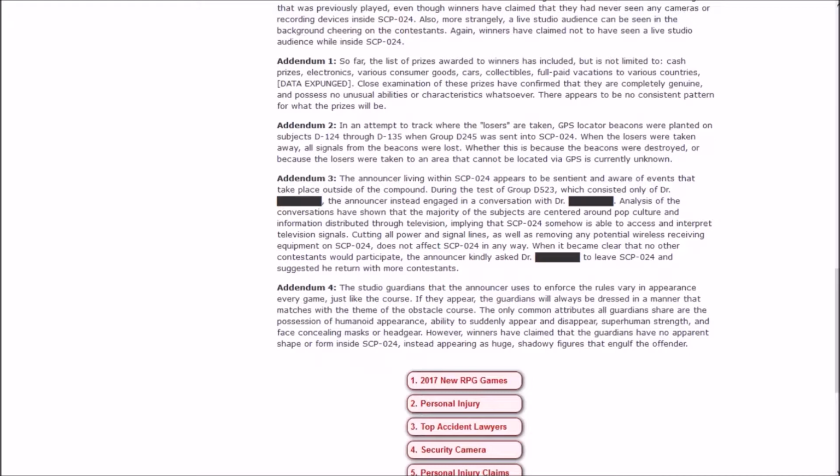In an attempt to track where the losers are taken, GPS locator beacons were planted on subjects D124 through D135, when group D245 was sent into 24. When the losers were taken away, all signals from the beacons were lost. Whether this is because the beacons were destroyed or because the losers were taken to an area that cannot be located via GPS is currently unknown. Addendum 3.